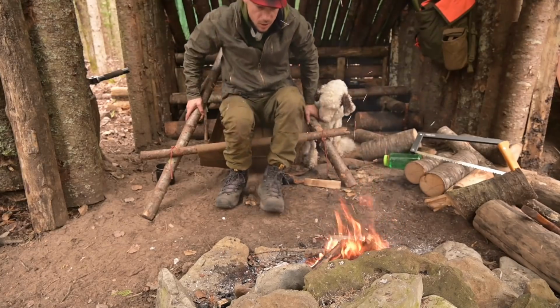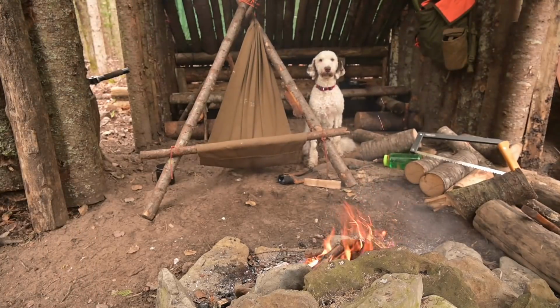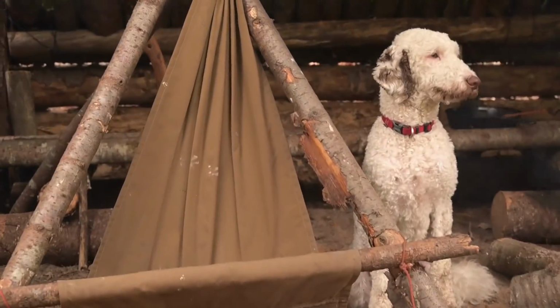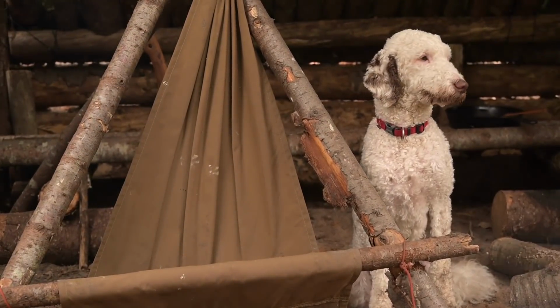I don't even like this dog, I swear. It's not even a hater. Just get away from me, Beauty. You get away from me, Beauty. I can't stand you. You're such a good girl, Beauty.